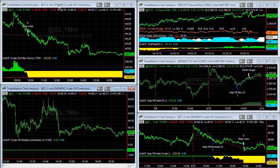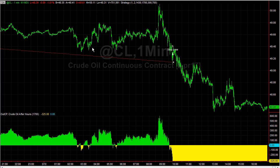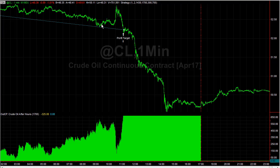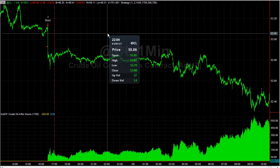This is crude oil after hours, and it had a down week. This trade right here almost hit its profit target yesterday on this move. It came about 7 ticks away, and then it rolled over and hit our stop, and so that happens sometimes. And so let's see, the 3 trades this week, it carried a trade in from last Friday. It had a profitable trade here overnight on the short side, and that was on the 7th.